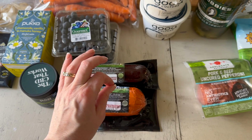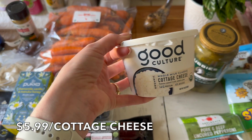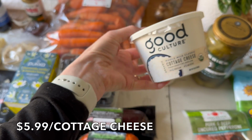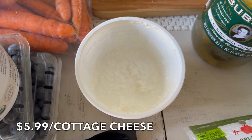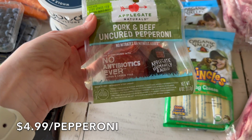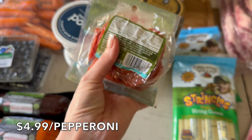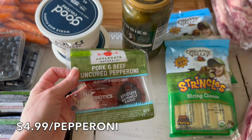They're so delicious. We also got some cottage cheese, my favorite cottage cheese. I do like the green labeled one, which is like a double cream, a little bit thicker, but this did just fine. We needed some cottage cheese to go. Look at that. It's almost gone. This is the Applegate pork and beef uncured pepperoni. You will see this at the end of the video because we did use this for breakfast, and there are the ingredients. Really clean, as clean as I can find them so far, and especially that price.